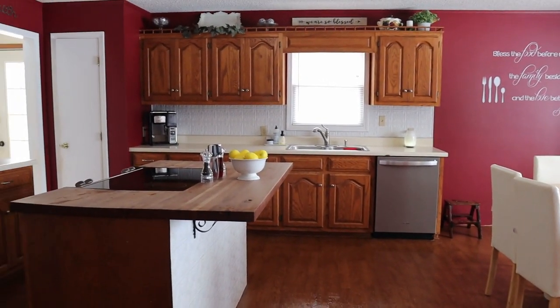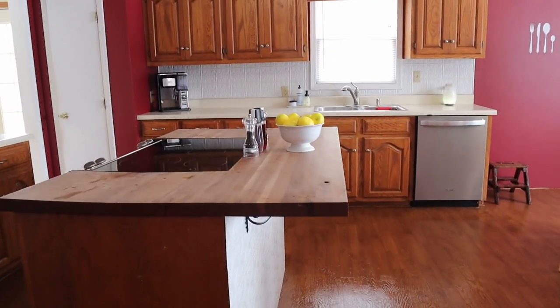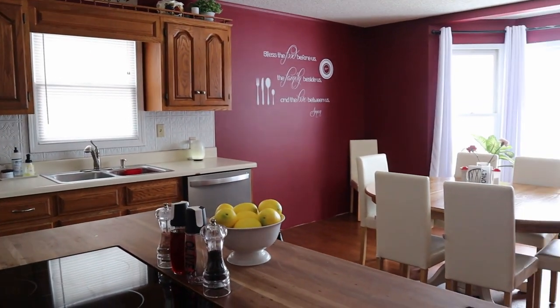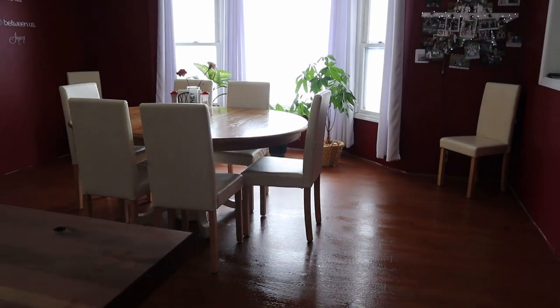And here we are in the kitchen after everything is cleaned, and it looks so much better. I did pick up the rug, and I'm going to wash that as well. But I'm so happy with a clean kitchen again.